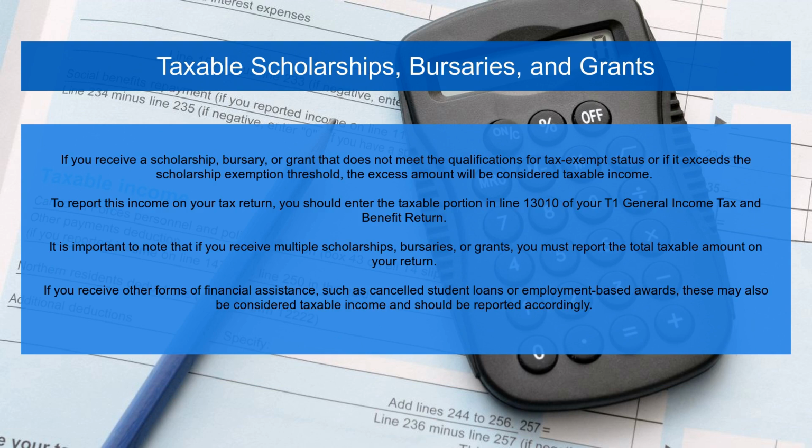If you receive a scholarship, bursary, or grant that does not meet the qualifications for tax-exempt status, or if it exceeds the scholarship exemption threshold, the excess amount will be considered taxable income. To report this income on your tax return, you should enter the taxable portion in line 13,010 of your T1 General Income Tax and Benefit Return.